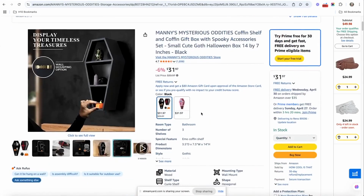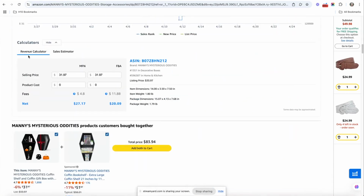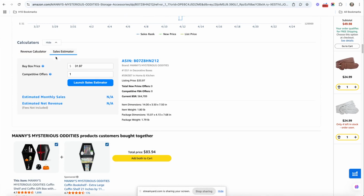Okay, strategy number 10 is how to estimate sales if you are a wholesale or arbitrage seller. And when you're fighting for the buy box, if you're a wholesale or arbitrage seller, you're going to be basically competing with people who are within 2% of the buy box. So what I'm going to show you is how to calculate what you could potentially make. And you're going to scroll down here to where it says Revenue Calculator, and you're going to click on Sales Estimator. So make sure you're on the Sales Estimator tab.